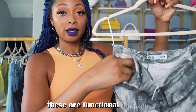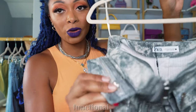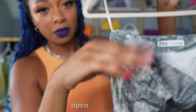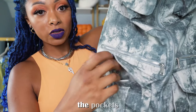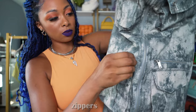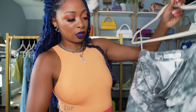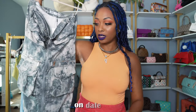These are functional pockets. They're not just there. The things that aren't functional are the zippers here. So they just flap open, they don't zip closed or anything like that. And the bottom pockets are also functional. Same thing with the zipper, you can't put anything in there. It's merely for decoration, but I love this. I cannot wait to wear this on date night.